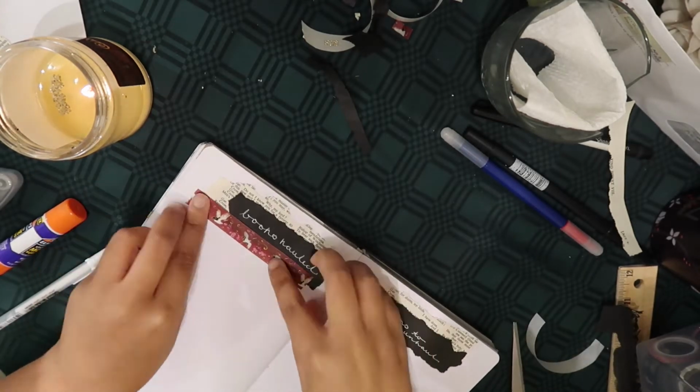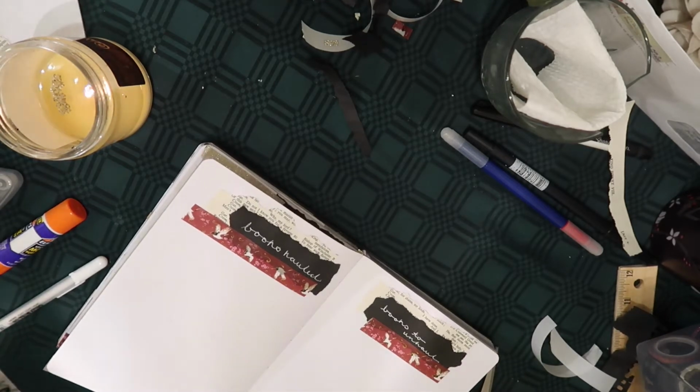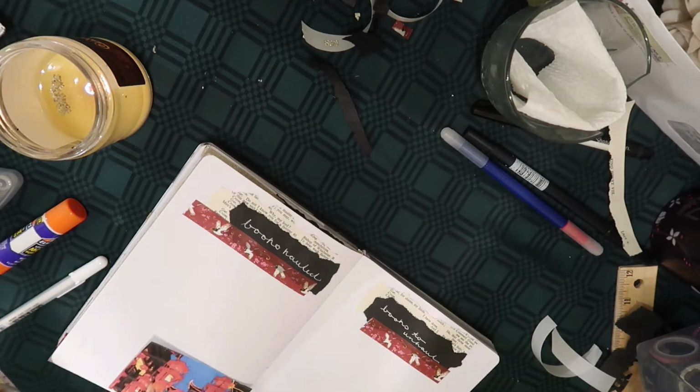Adding more of that washi tape. I really do love this washi tape. It's really pretty. I used it a lot in my actual journal also.